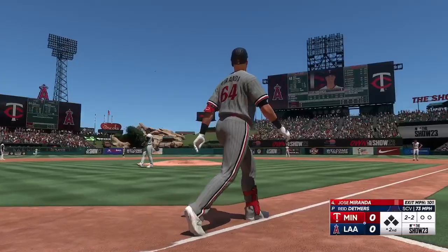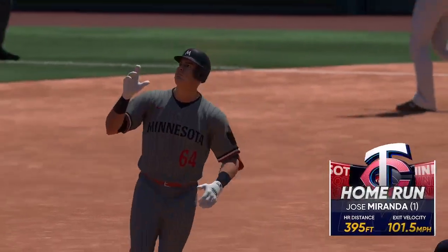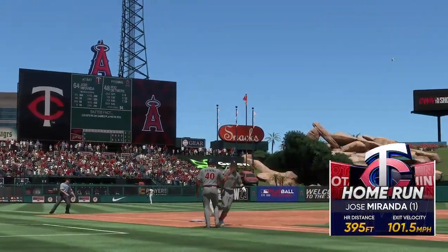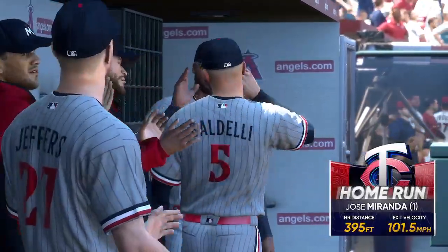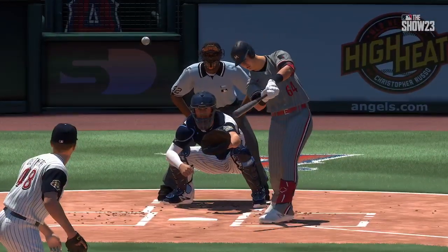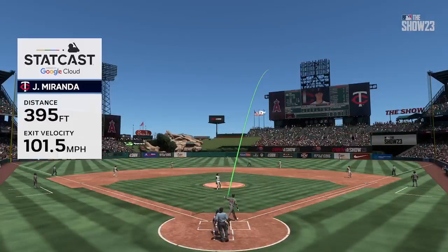Now a rocket to right center. Way back there. And forget it. It's out of here. He'll circle the bases. Just like that, they move in front. It's 1-0. It's like he's playing wiffle ball up there, and that's typically not the easiest way to hit a home run. To the slight opposite field, into the gap. Man, making it look easy, that's for sure.